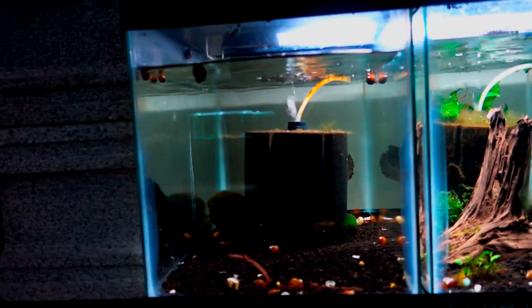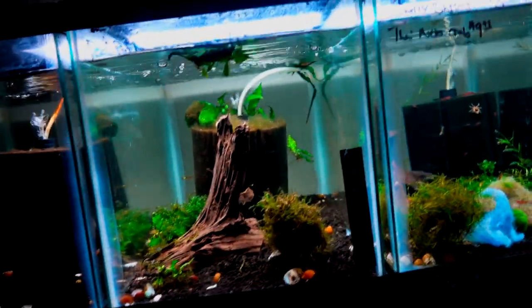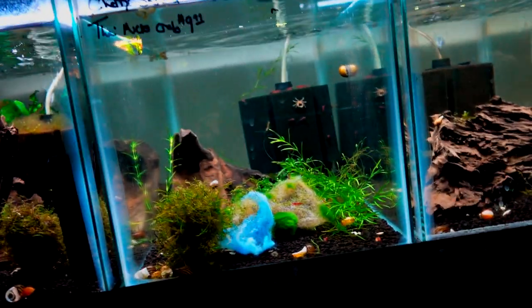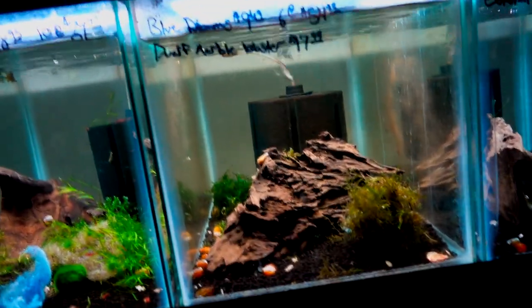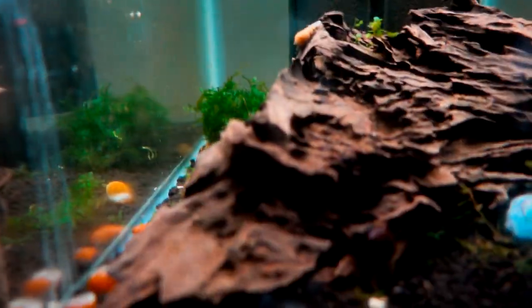Alright, let's start off with here. Some nerite snails, red spot nerites, pea puffers. A couple of cherry shrimp, some Thai micro crabs. Oh, some blue dreams today. Dwarf marble lobster. Let's see if we can get some blue dreams on videotape here. Of course, I don't see any.